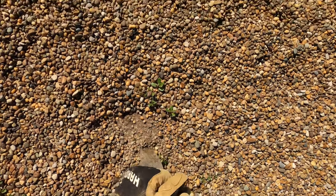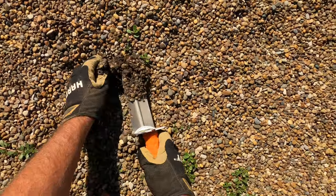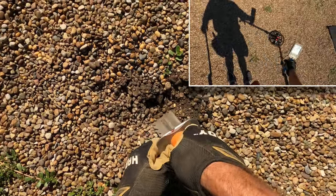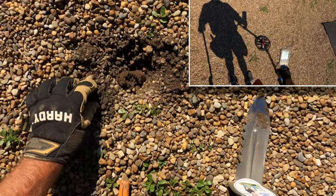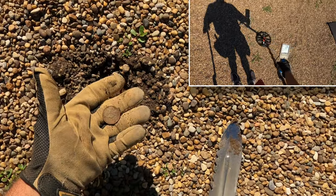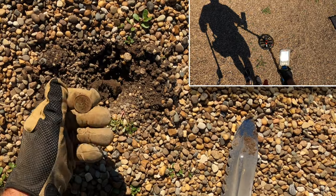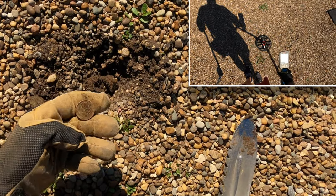Hunting this tot lot. I'm just gonna let this thing roll for a little bit and see how that turns out. All right, looky there. Got a quarter. Old eagle. Sweet. Why not?